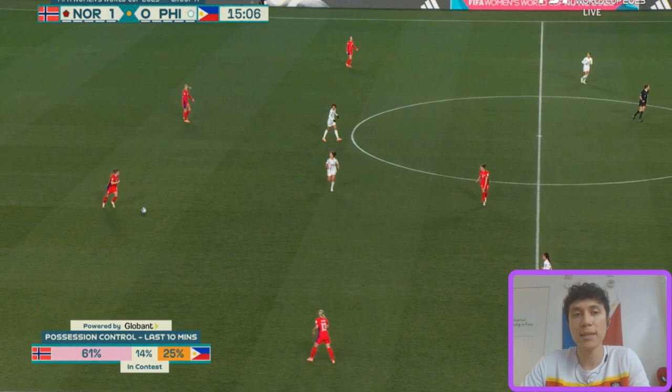All right, so this is the beginning of the play for the second goal. And this is another excellent illustration of how number 8 for Norway is able to progress the ball forward. And her impact on this goal happens throughout the progression of the play. So as we can see here, the ball is with the Norwegian center back. And again, number 8, Voarisa, wide open.